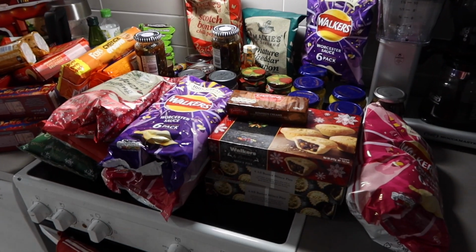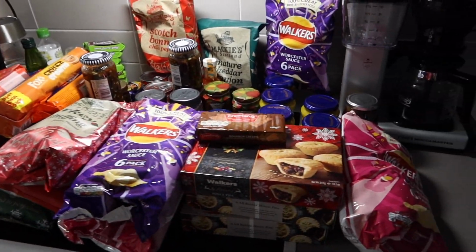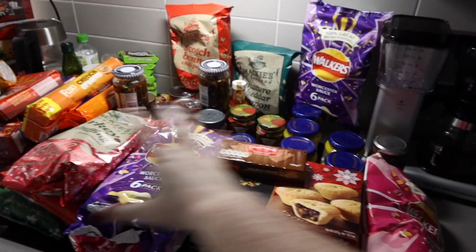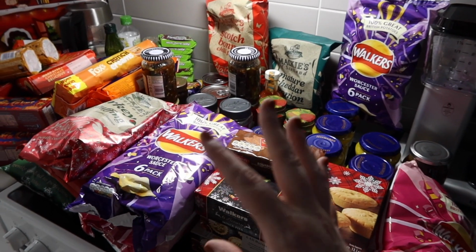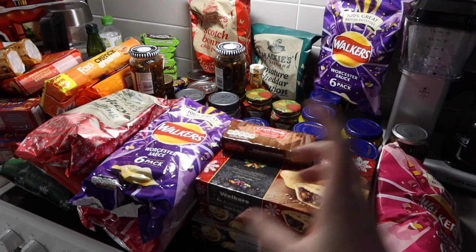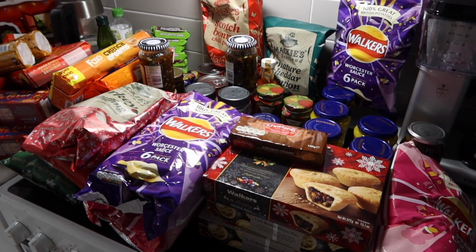Today I have a big grocery haul. This is from the British Corner Shop and they sell British food and they ship it worldwide. So if you're interested, this is everything that came in the box. This is from my partner's mum. She just decided to treat us for Christmas. So I requested some of this and then she added a whole bunch and then she put in multiples. So it's a bit crazy.